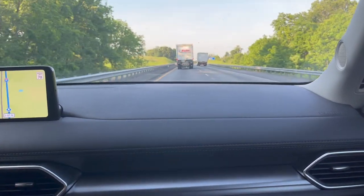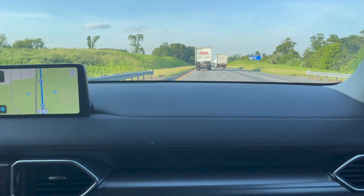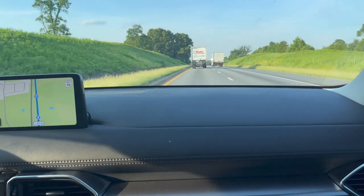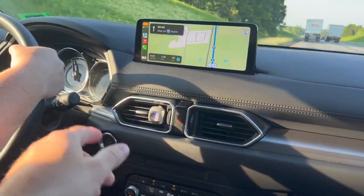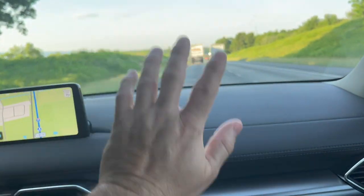It really does slow down when you have it on cruise control. It will control the vehicle completely, so if he speeds up, it will speed up. My 2016 CX-5 does not have this feature. If you want to follow him a little closer, which I wouldn't do, you can press this other button, go up on that, and it will start to creep forward, and then it will maintain the distance.